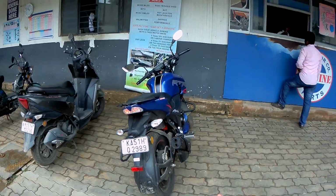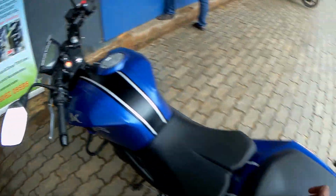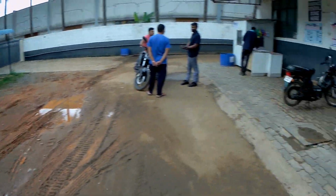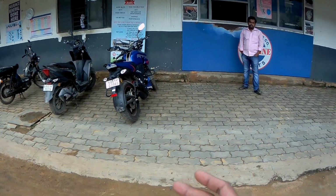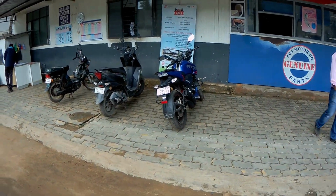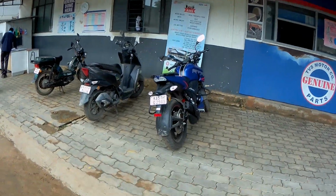So guys, you saw that, right? The job is done. Now they will take my bike inside onto the ramp and replace that. Approximately, they have given 232 rupees for the indicator and around 70 rupees for the replacement. Let's see how it comes on the final price. I will update you on that.